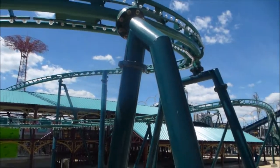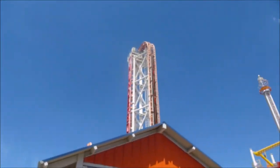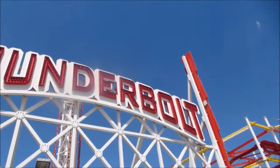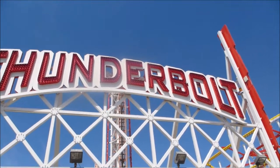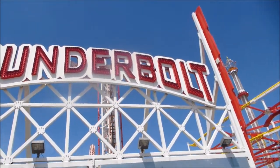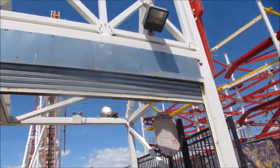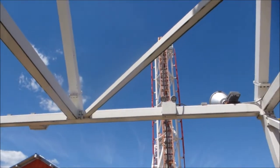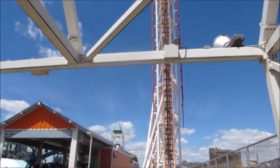I was hoping they would have this one ready, but still not ready yet. Got on Thunderbolt though. It's got some good airtime. Several good airtime moments, some hang time, some good forces. You just gotta watch out for some of the transitions. But it makes good use of a very thin, long plot of land. Fit a very high thrill coaster in just a skinny plot of land here.